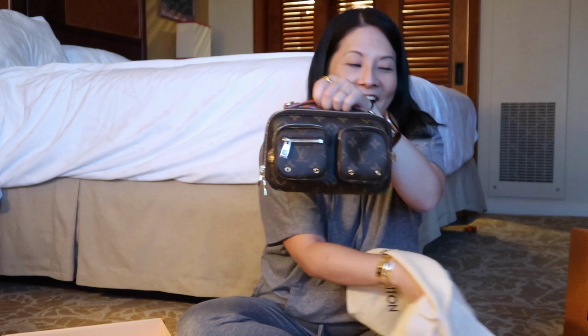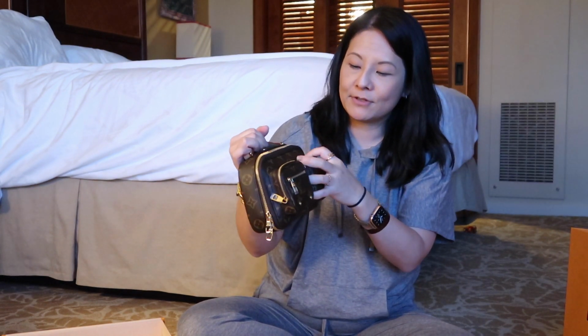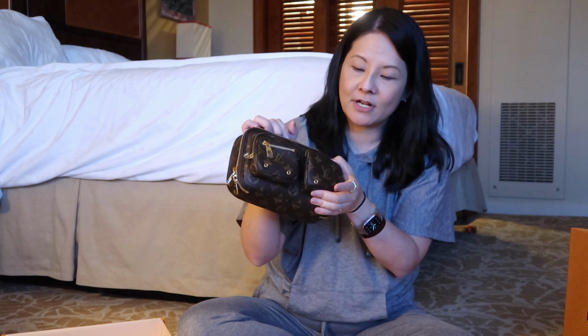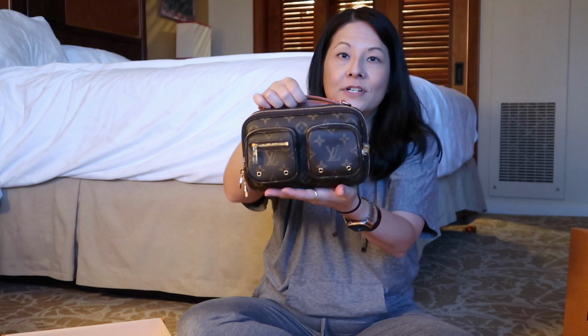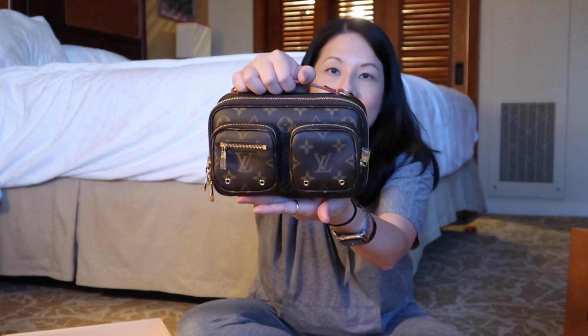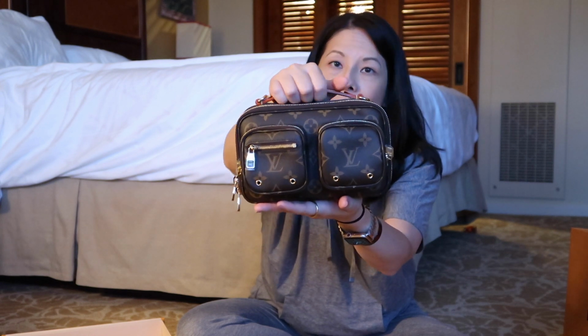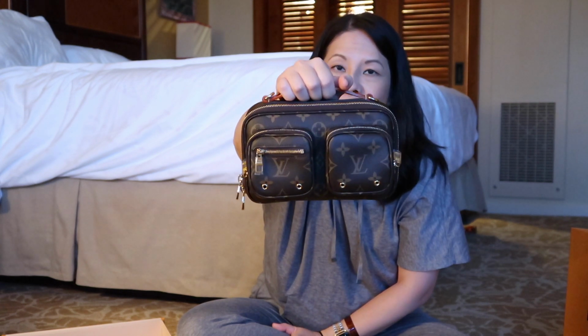All right, so this is not a new release or anything, of course, but my sales associate did say that this was featured on one of their runway shows, which is kind of cool. And you guys have probably seen this already, but it's this cute little utility style bag. But this bag, of course, is very versatile, which I love. One way to carry it is like this, which is so adorable.